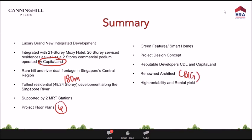High rentability because we are integrated. Surrounding us, we don't have too many new developments. And I believe when we TOP, a lot of tenants surrounding Fort Canning, or even Clarke Quay will then move over to Canninghill Piers. Huge potential upside. If you can buy only one property, I strongly encourage you to bring this project to your customers' attention, right? Integrated only have got 2.4% limited stock in Singapore, even rarer than freehold property.